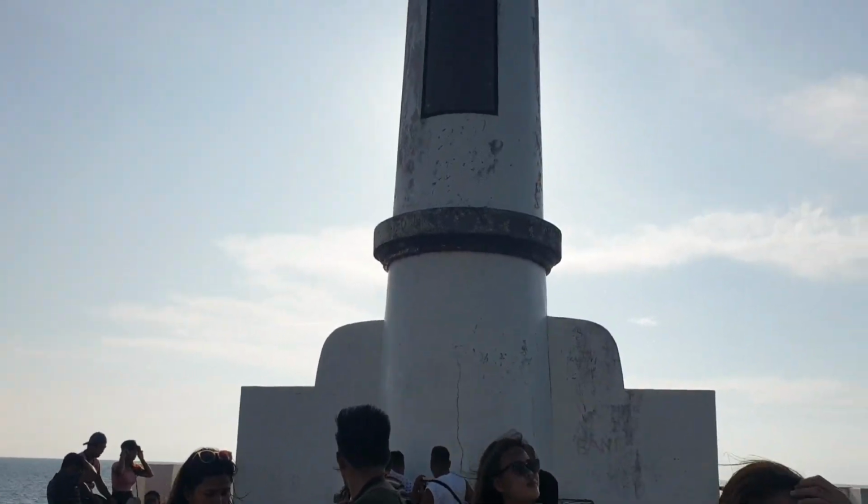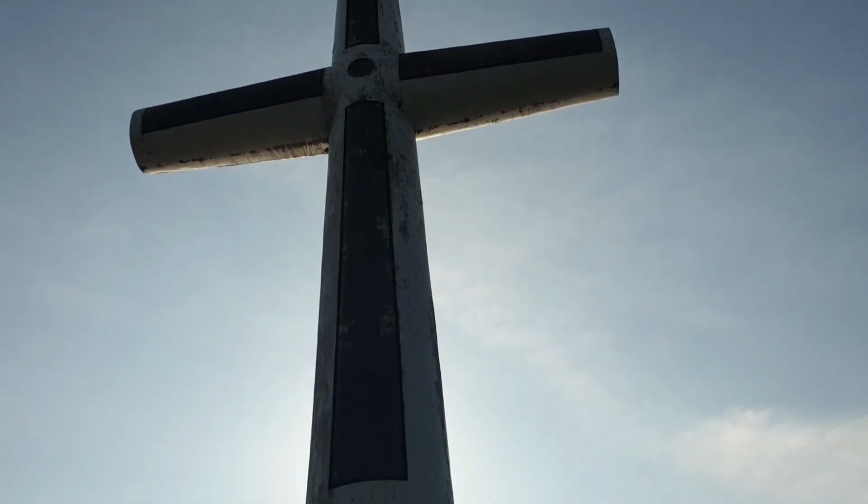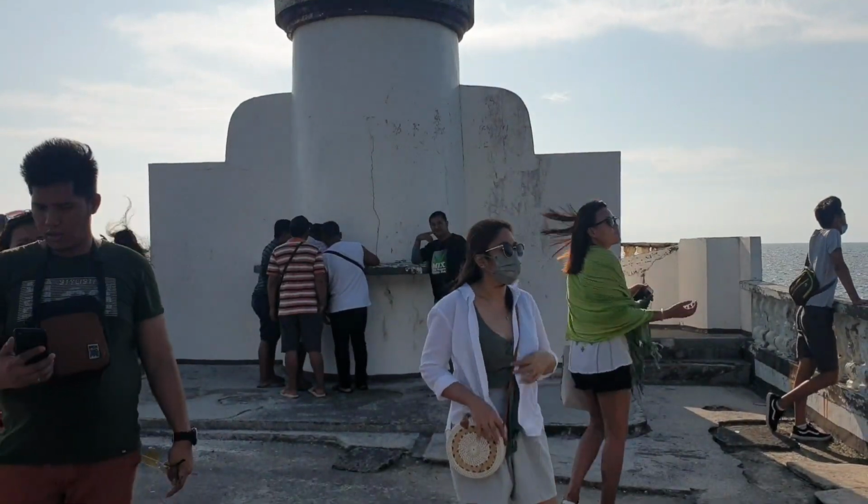Sunken cemetery is the last stop during our tour in Camiguin. So this commemorates our first day tour and we are very happy to visit one of the Philippine islands.